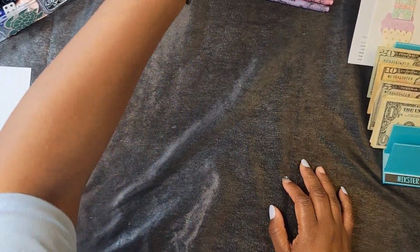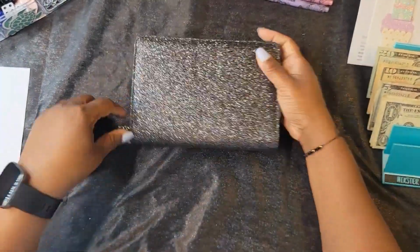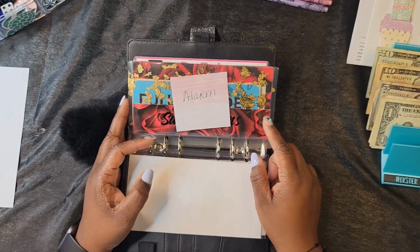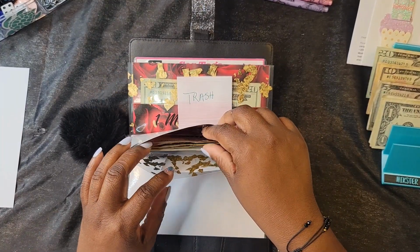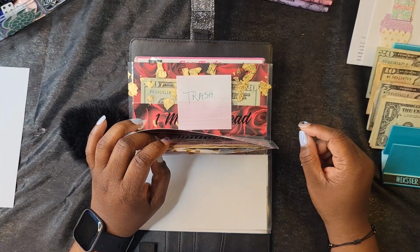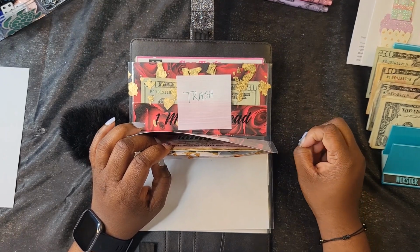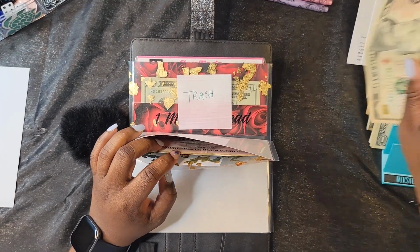And now we're going to do my bills binder. I'm getting ahead in a lot of my bills. I'm a month ahead in my car note. I'm a month ahead in car insurance. My alarm is, oh my gosh, it's fully funded. And so now I need like a little divider or something in here. What could I use? Nothing right now. Let's go ahead and put 10.